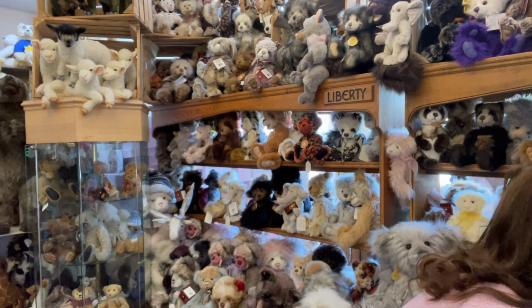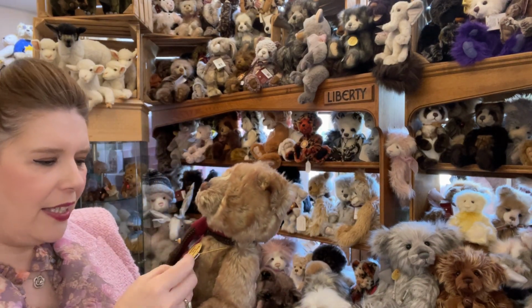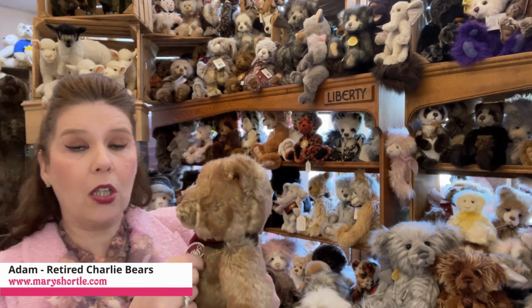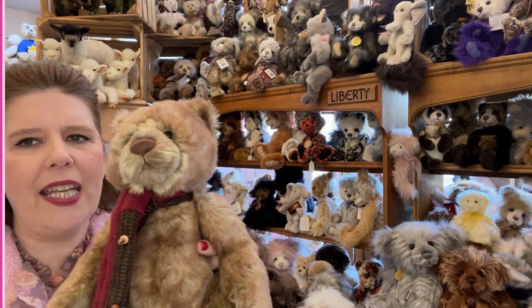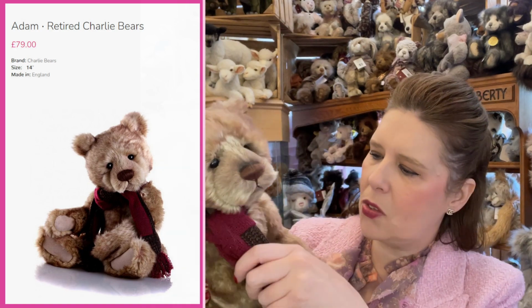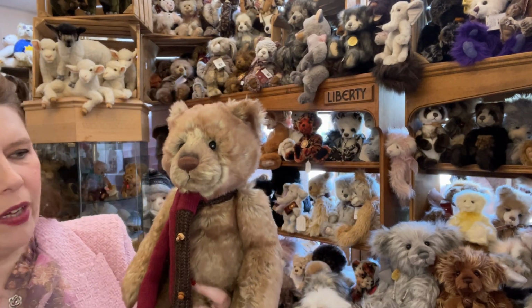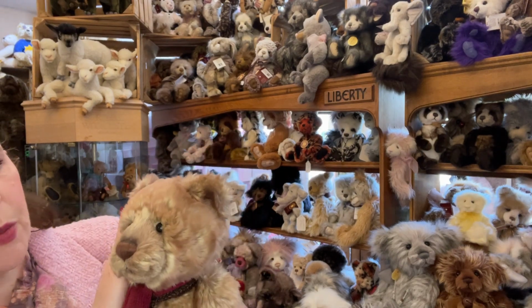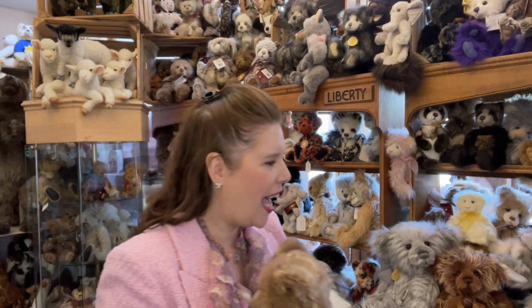Now, going back to something a little bit more traditional, we have this sweet one here. This one has actually been signed by Charlie, called Adam, a really lovely floppy limbed teddy, and that's quite a traditional teddy in the style, and this sweet little school style scarf really just sets him off. But what a gorgeous colourway too. He's what I call like a mid brown with a very slightly paler fleck. So that one is Adam.